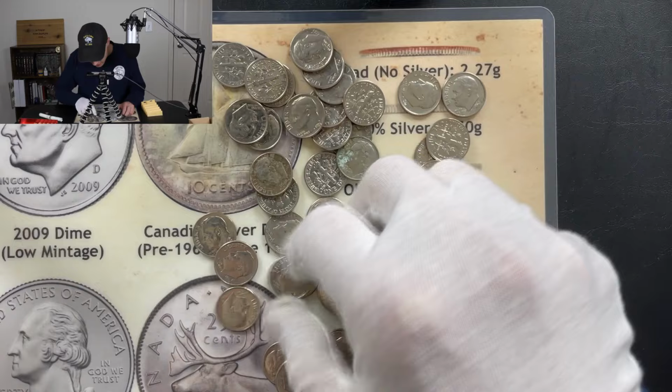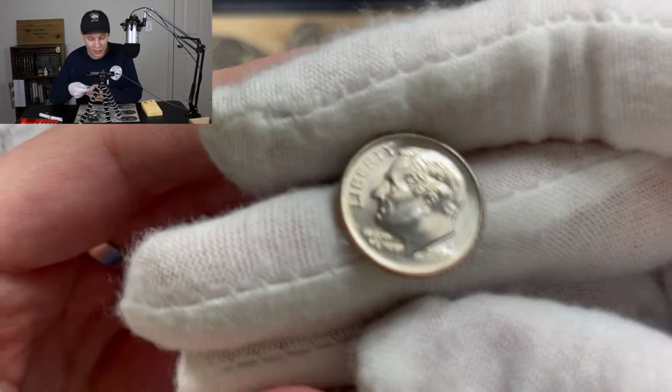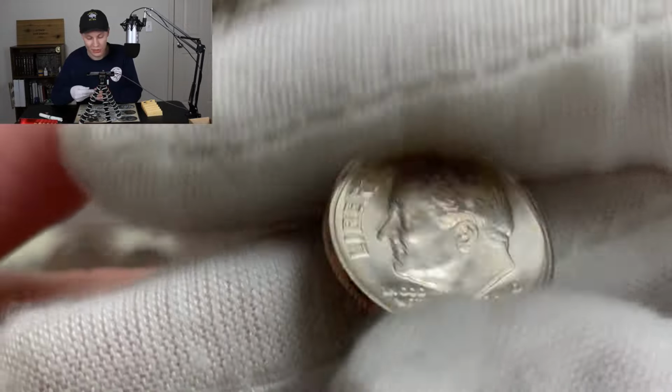I'm not seeing, again, these are all 80s, 60s. There's a 2000. Yeah, I think these must have been turned in around 2000 because just look at the condition on these 2000 coins. Just absolutely phenomenal. I love it. Love it. That is awesome. All right, so I'm going to look at those in a little bit.